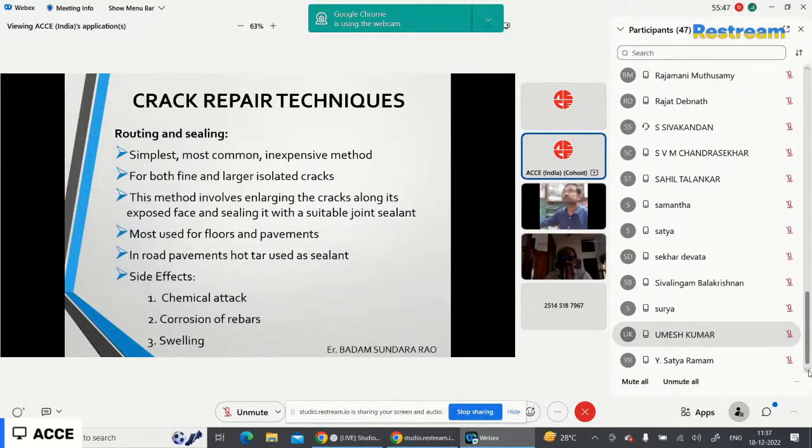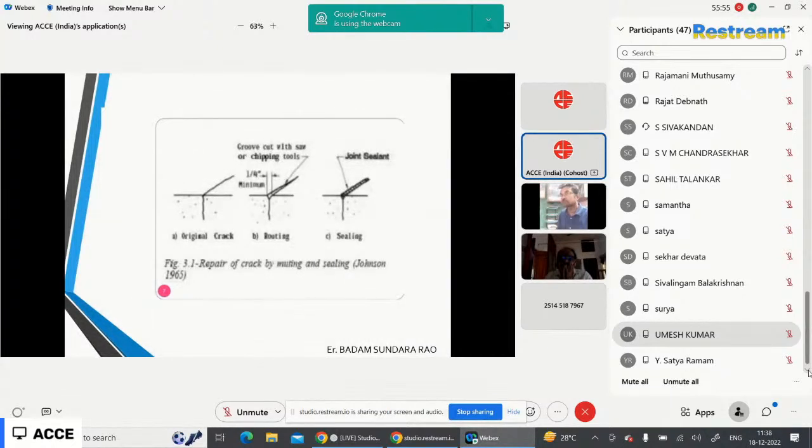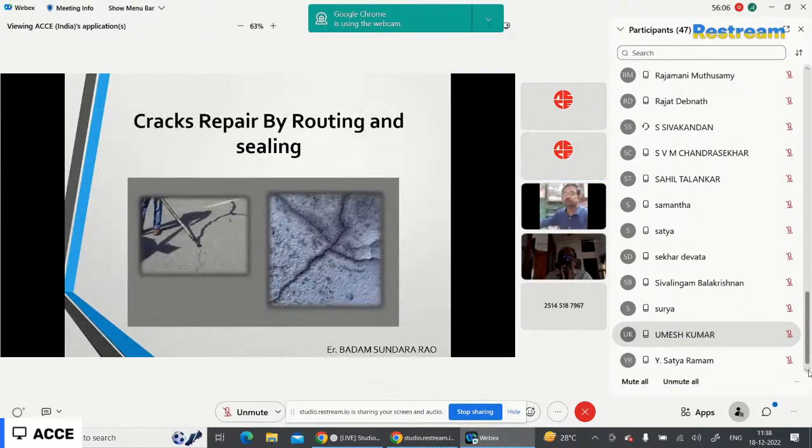What are the side effects? Chemical attack, corrosion of rebars, swelling, all these things can be controlled. This is the original crack. Routing means it is widened and then it is filled with joint sealant. This is also a road where the bitumen is used for sealing.